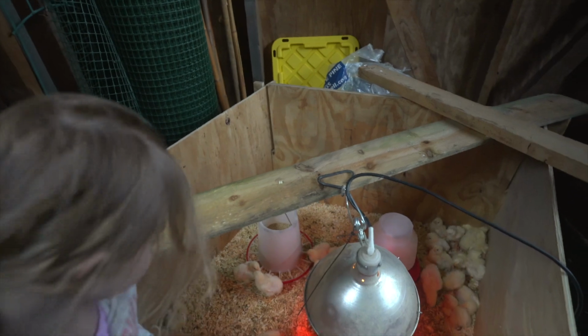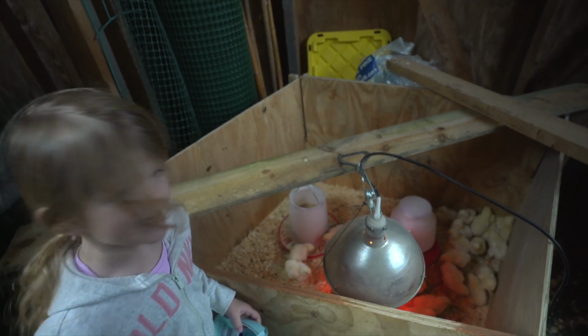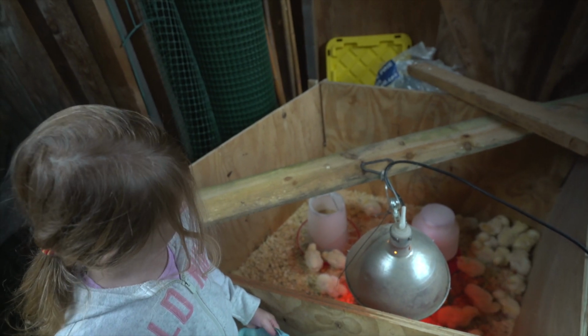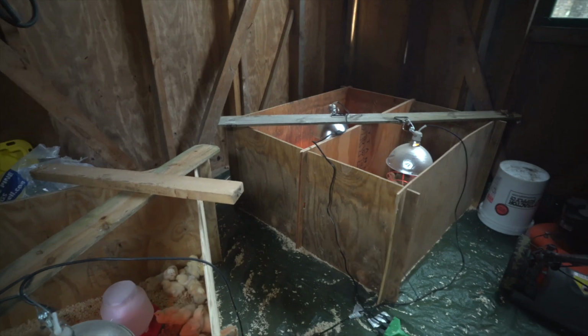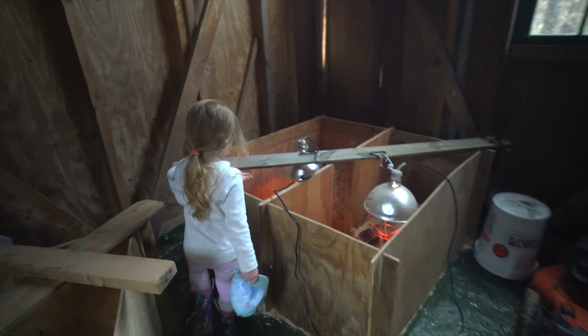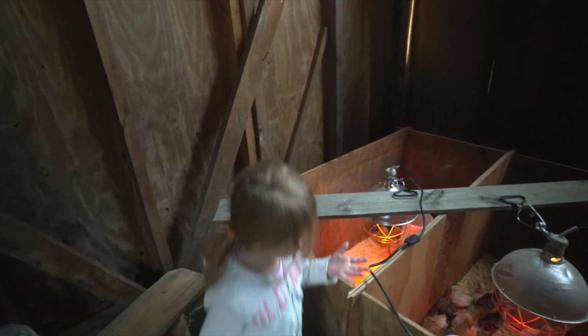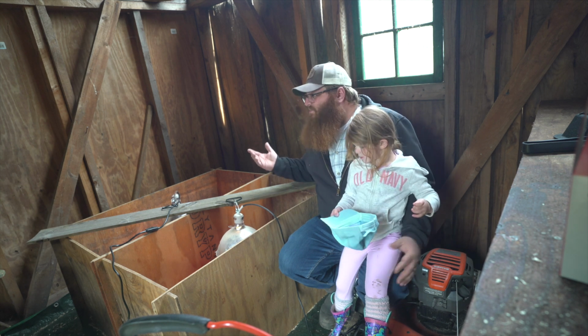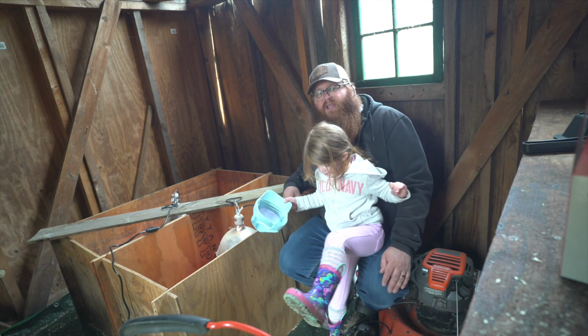Good morning. What are these? Chicks. What kind of chicks? Meat birds. They are the meat birds, yep. And then what's over there? Ducks. Those are ducks. And turkeys. And turkeys. Welcome to our fancy brooder for 2022.